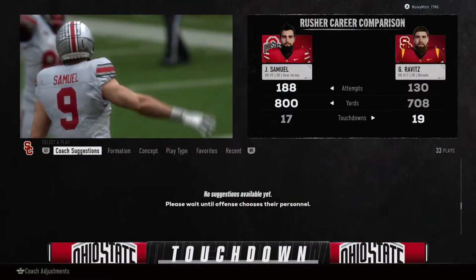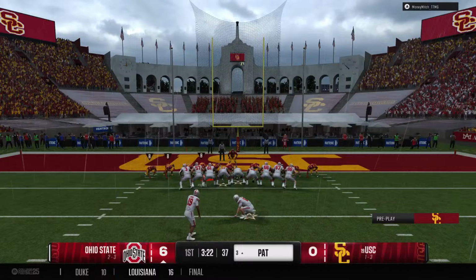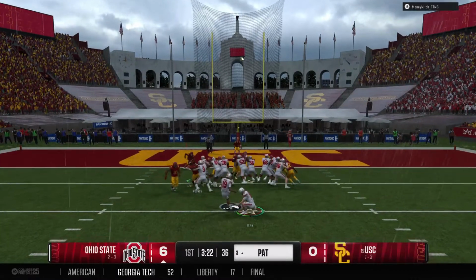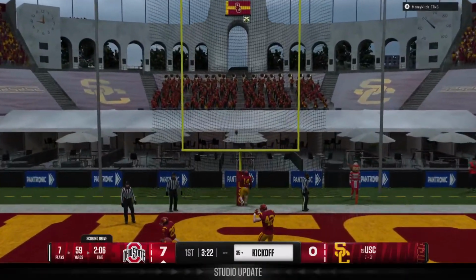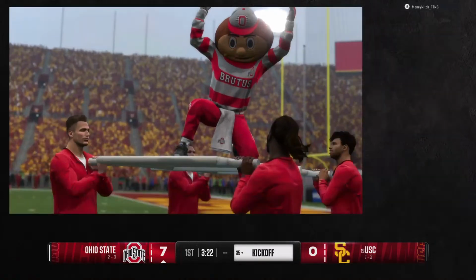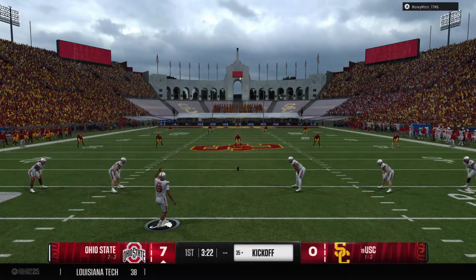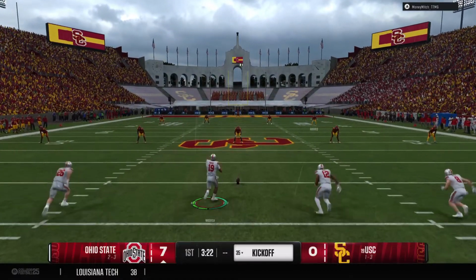Precision blocking up front, created the open lane, and the running back followed it beautifully. Yeah, it's pretty easy to follow an offensive line that makes those holes and just gives you a caravan all the way to the end zone. What an unbelievable job blocking up front. And he made that extra point, the wet turf, no problem at all. About to kick it off after punching it in for the touchdown.